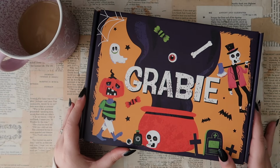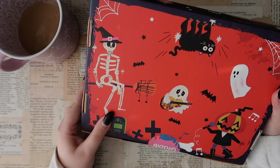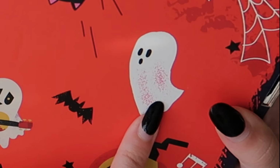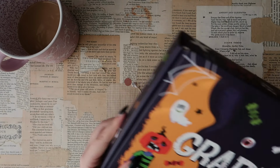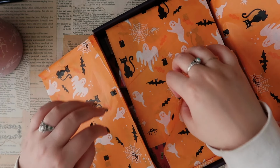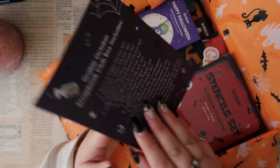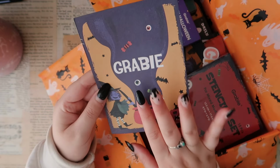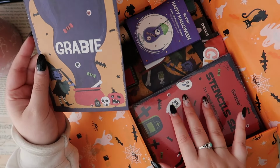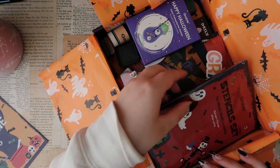First of all, the packaging is so cute. Look at the back. Look at this little guy. I love how this looks. This is very, very cute. Okay, so this is a list of everything that's included, but I'm not going to look at it. So we're just gonna set it there.